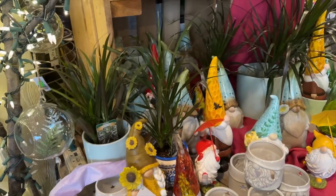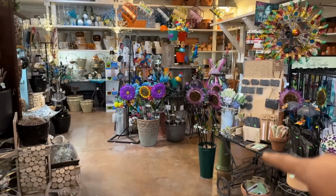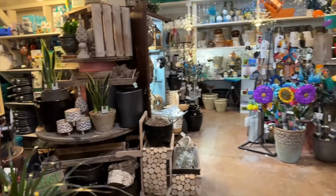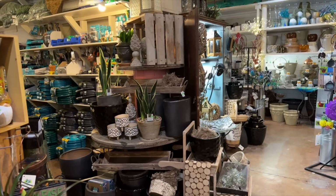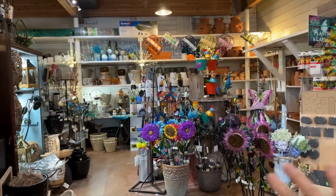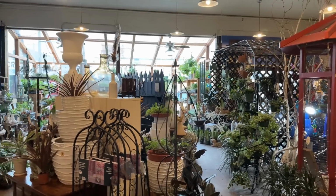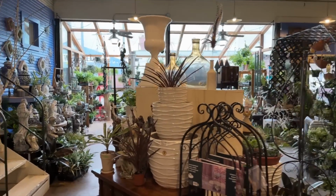These are the magenta Dracaena around the gnomes. Nothing back in here because there's no natural light. I mean, there's some Sansevierias. Those are pretty good for a low light situation, but we try to not put plants back here if at all possible. We focus as much as we can up in this area. It does get pretty darn full.